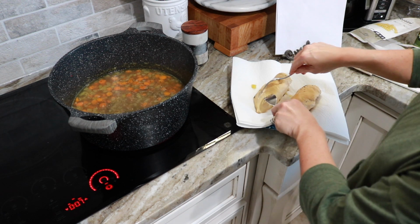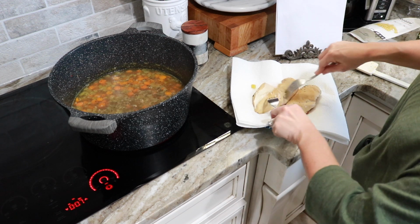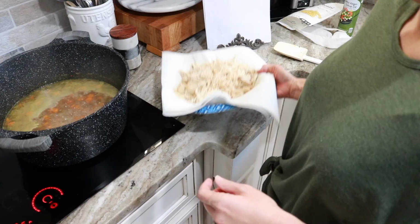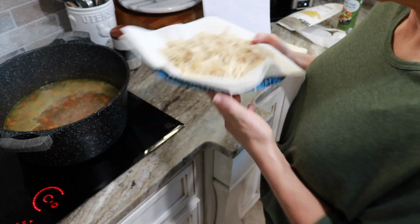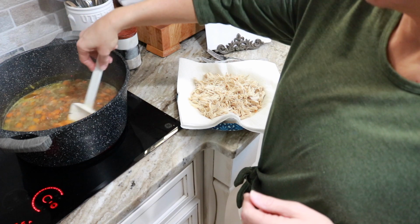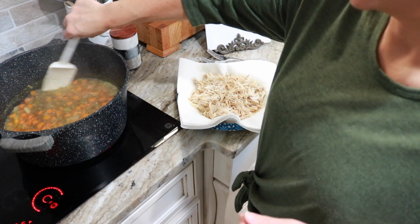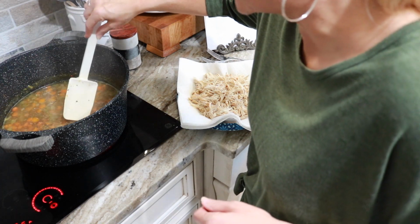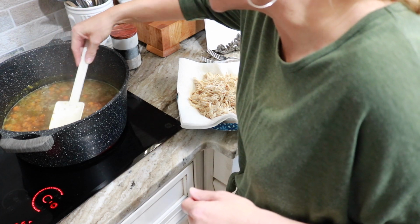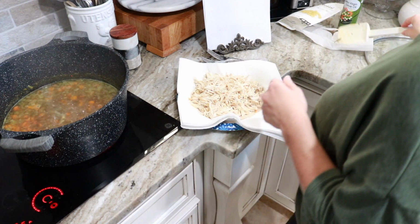So to shred my chicken, I'm just going to use the 2 forks because it should just shred right up. No problem. So I think that's shredded up good enough. This just has 5 or 6 minutes left. And then basically we just add the chicken back in and it should be good to go. I'm going to go ahead and try to get the bay leaf out, which I actually put 2 like little bay leaves in. So there's 1.